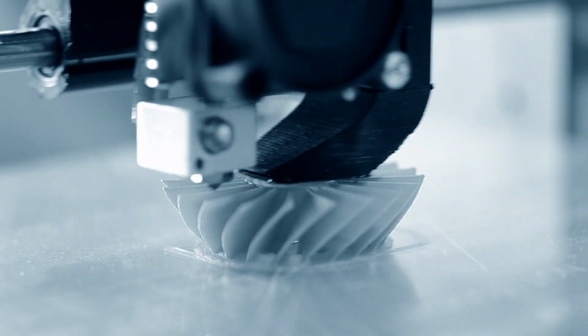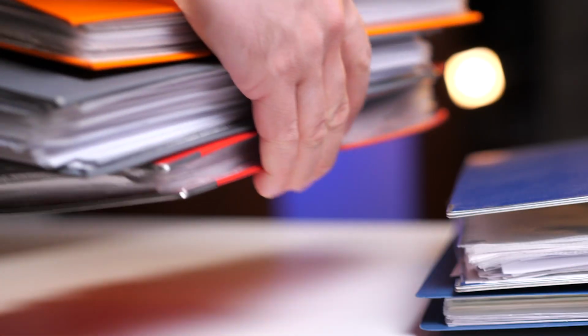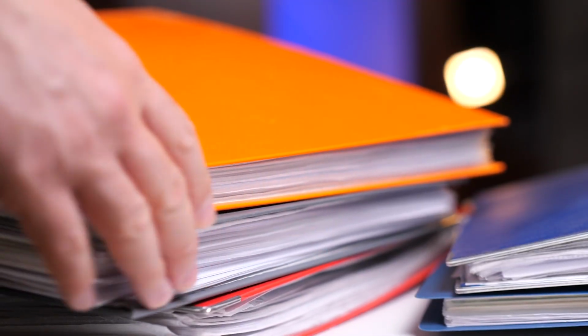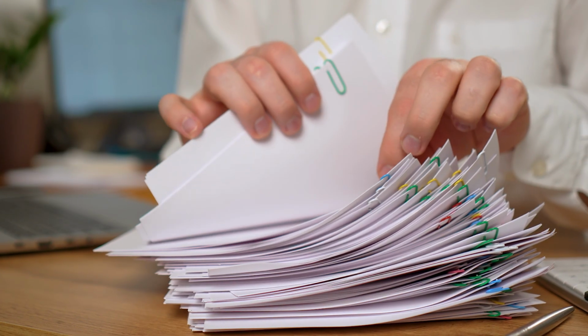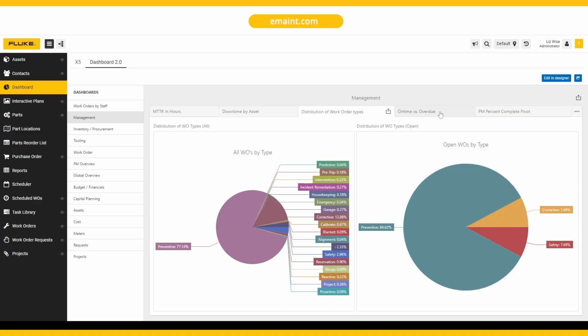Before we started using eMaint as a CMMS, we did most of our PMs by tracking on paper. Those were printed weekly and then signed. It has instructions on it, signed off, submitted. So eMaint was basically our attempt to automate some of that.